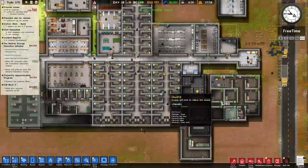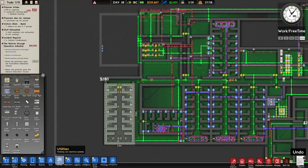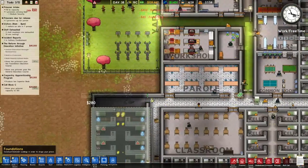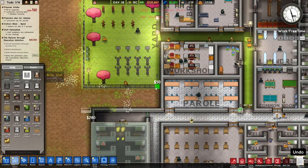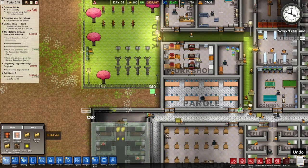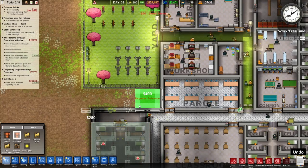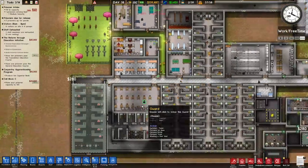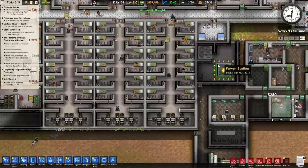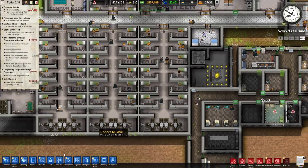Alright, now I'm concerned about this power usage. So what I may do is put a power generator over here. So build just a small section here. Oh, I think that might be too small though for a power gen. Because a power gen needs to be what? You have your 3 by 3, and then you have to have your extra ring around it.